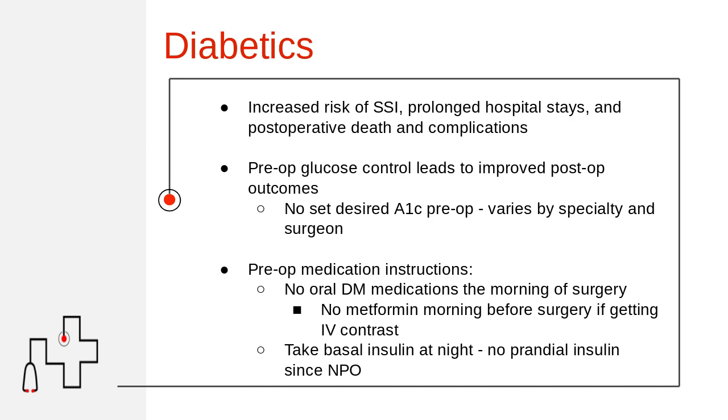But I will say, in the literature, there's really no set desired A1C. I think each specialty and surgeon is different based on what they've seen from their outcomes. But just defer to your surgeon and see what they prefer. In general, you want it to be controlled, which most people consider to be a 7.5 or less. But each person's different.